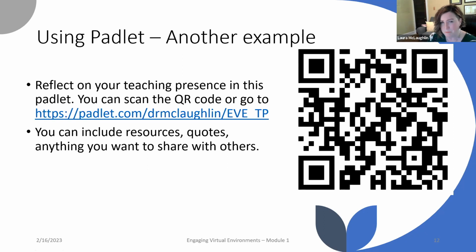Sometimes I'll ask my students to add pictures. If I start a class, I'll use Padlet and say, this is me. I'll put a picture of myself or my pets or my family. And I'll say, welcome everyone in the class to add a picture. If they don't want to add a picture, they can add a quote, just something about them.